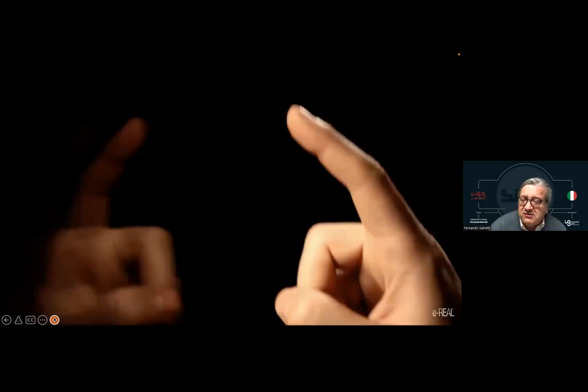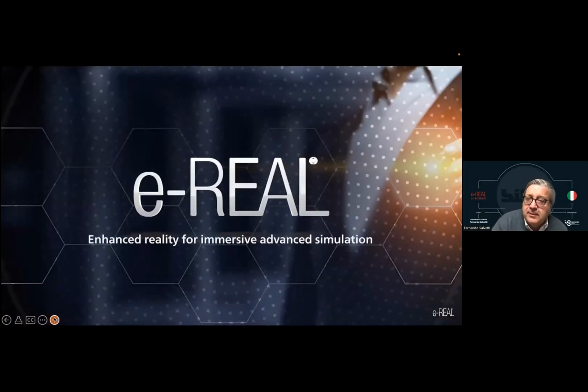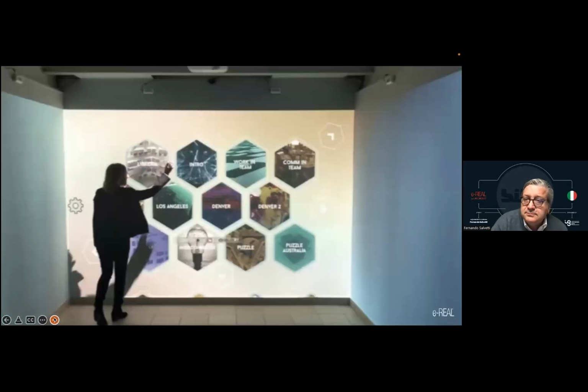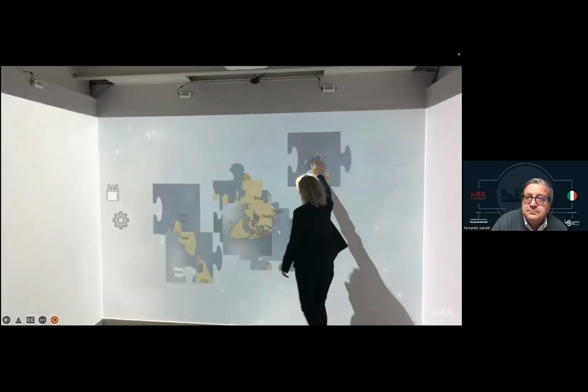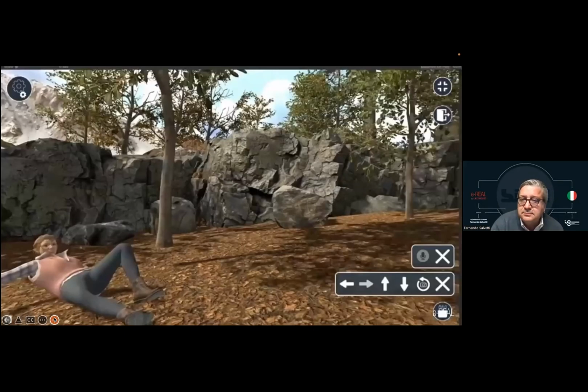And this is immersive learning. Get more from simulation. Experiment with diverse environments and scenarios. Write on the walls, move and rotate images, and interact with avatars and with people from remote locations. Come and explore an unlimited world.